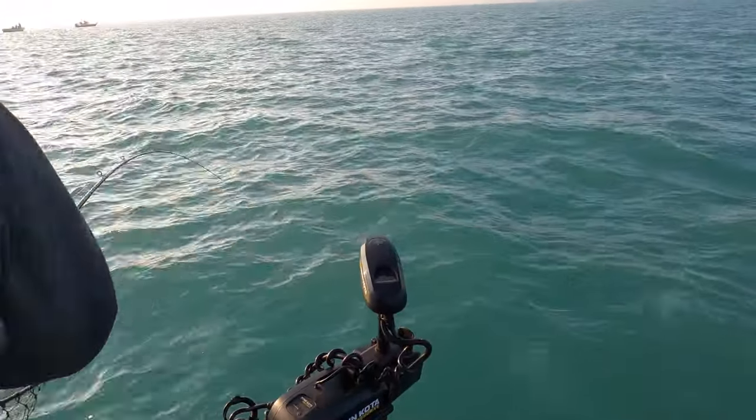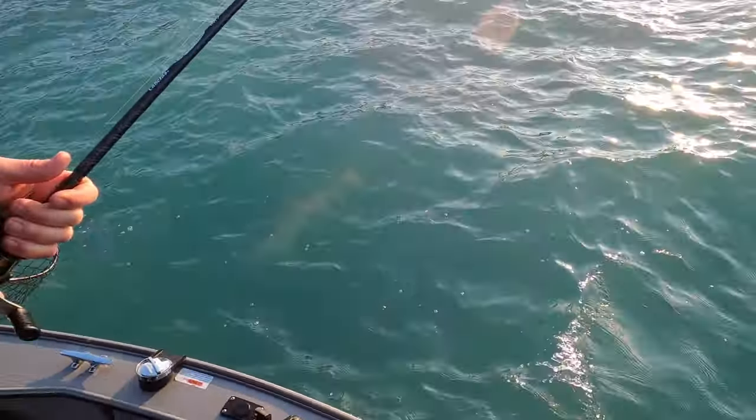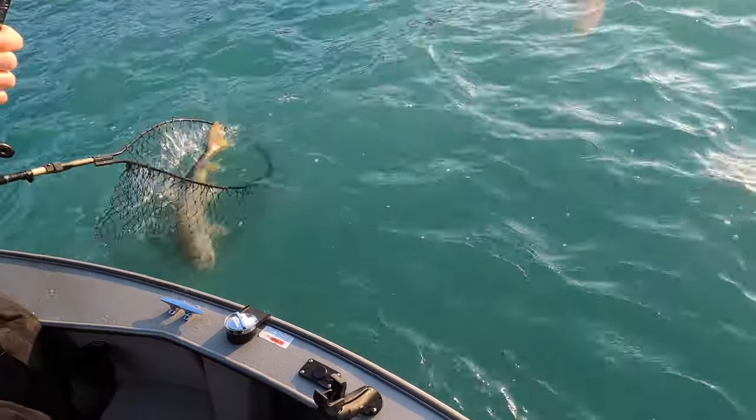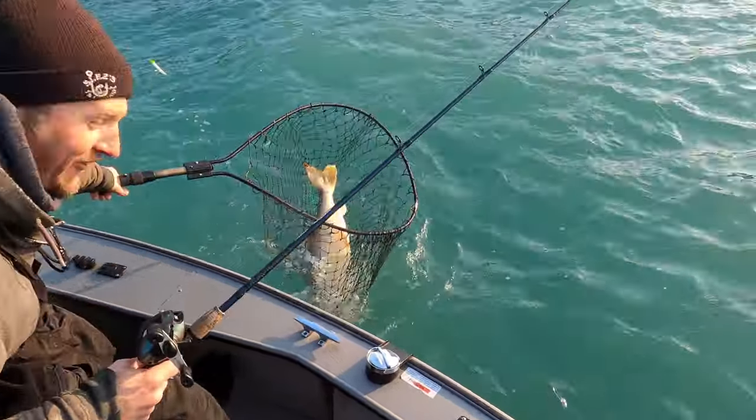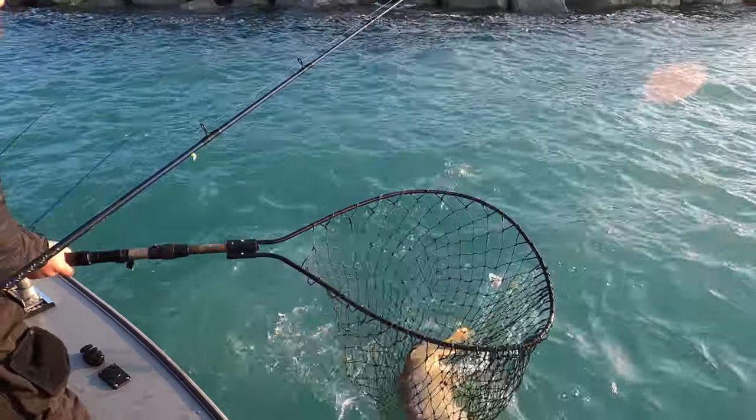That's a big boy. After you, Logan, dude. Yep. Thank God you got the net. Dude, that thing's massive. Holy smoke. Get into the boat. Crushed it, dude!